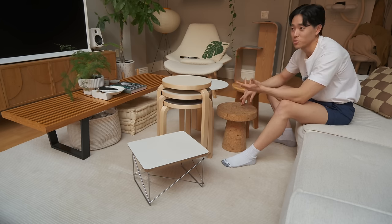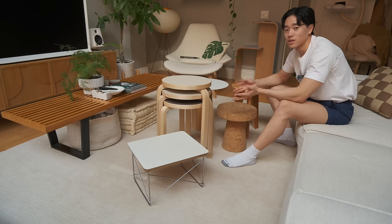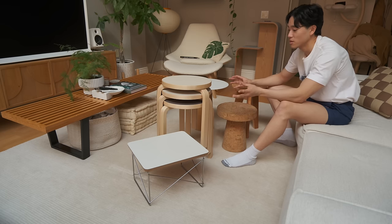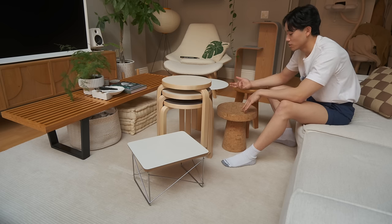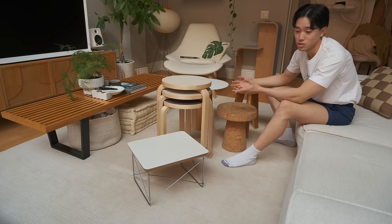I definitely encourage everyone to purchase multifunctional furniture like this, because no matter how well you plan out your space, you never really know what exactly you're gonna switch around. And so having furniture like this that is stackable, that's modular, or that has multiple uses is a really great use of your money, because it'll really evolve with you as your space changes and grows.